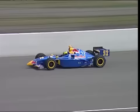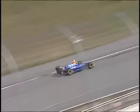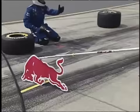Thomas with his teammate, Buddy Rice, behind him by 2.5 seconds. Imagine coming down from 218 miles an hour and having to hit that pit speed limit. And Paul, not only that, but the pit speed limit starts back here at that cone, and he's got one of the first pit boxes right here at the beginning of the pit lane. And he hit his marks perfectly.